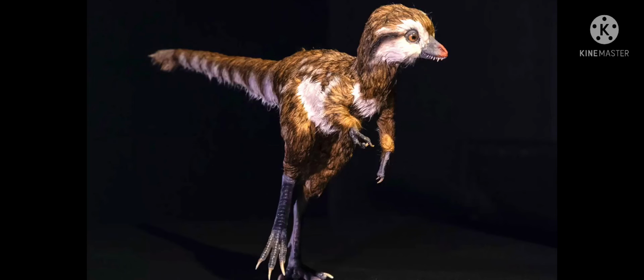It's most likely, and has been agreed, that baby T-Rexes were fully covered in feathers, having a full coat of feathers since they needed to stay warm and since they couldn't control their body heat. Plus, it makes them look super cute.